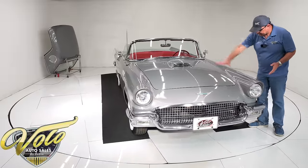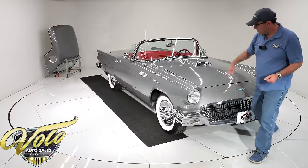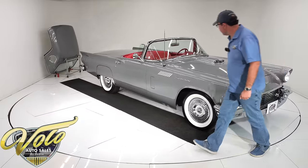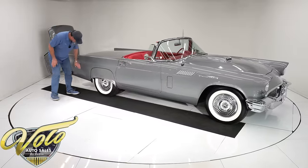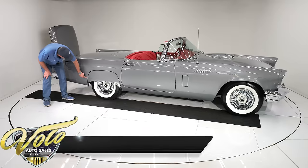It is laid out evenly. It's a metal flake paint. And it's polished smooth and glossy. There's a little crack in the paint right there. There's some little pimpling in the paint right there.